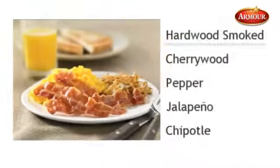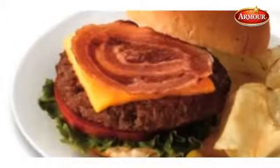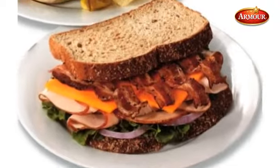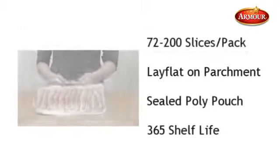Armour fully cooked bacon is available in its signature hardwood smoked flavor, as well as other unique flavors, including cherry wood, pepper, jalapeno, and chipotle. Each of these delicious flavors stands out in sandwiches, enabling operators to create signature menu offerings their patrons will crave and drive incremental sales.